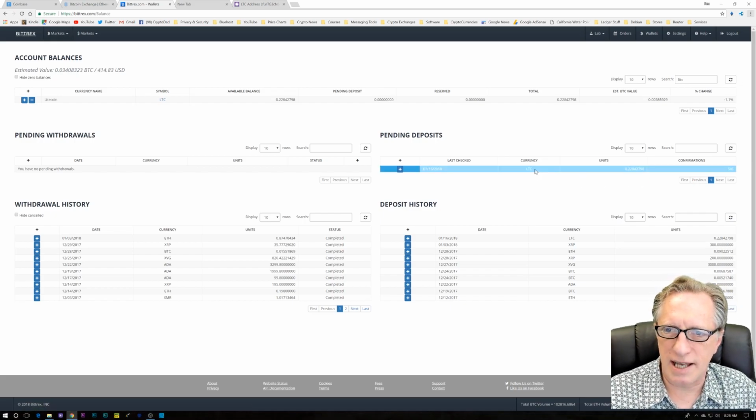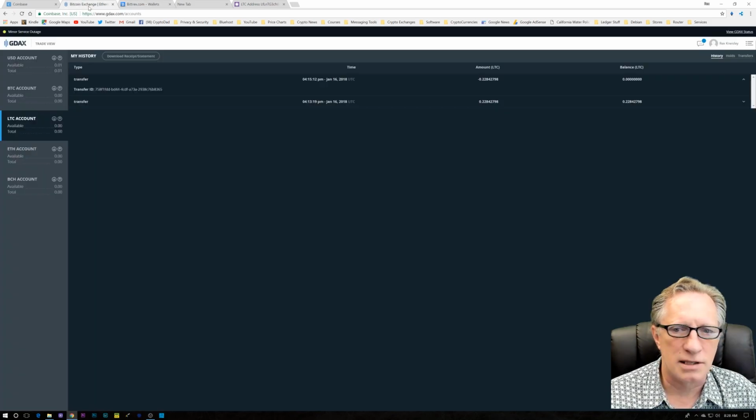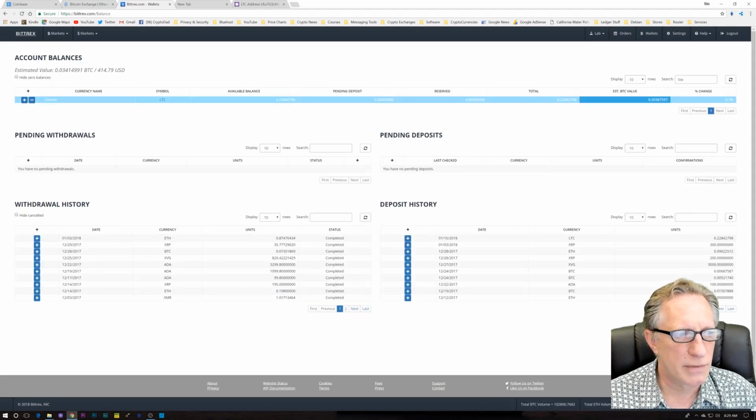Okay, so as I said, we've got 5 of 6 confirmations over here. We get a little information here. We see the receiving address and the transaction ID, and that looks to me to be a Litecoin transaction ID as opposed to GDAX, which is giving me their own transaction ID, which doesn't give me a whole lot of information. Let's go over here. So we're looking for that last transaction confirmation, and bam, there we go.